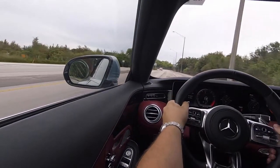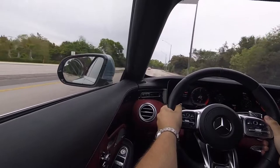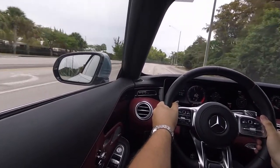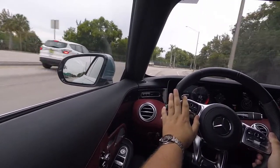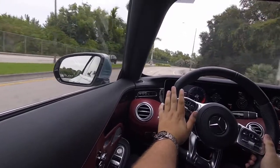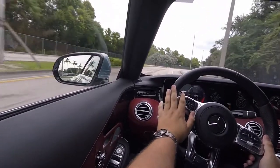All right, here we go. I mean, it's just relentless. Every time you think you're beating on it too much or you're being too rough on it, it only asks you for more. Really, really a lovely car.